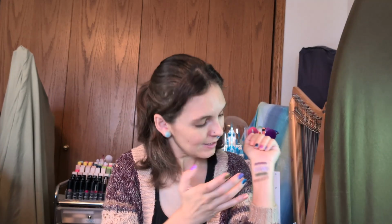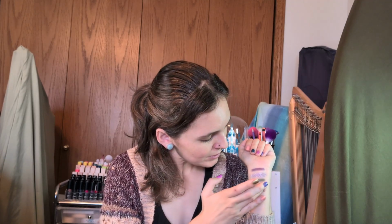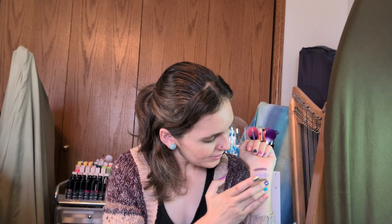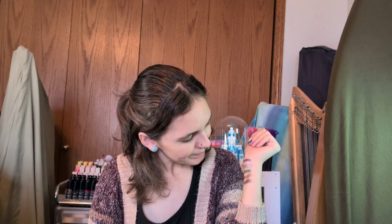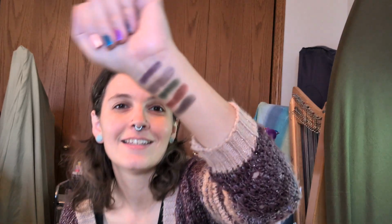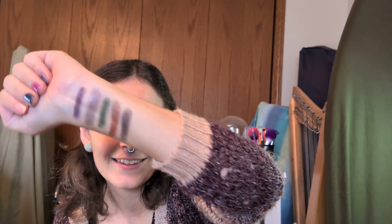So next we're gonna go with Intoxicating. This one looks kind of purpley. Ooh. It's almost like a black base, but it has purple and silver shimmer in it. That's pretty. Gorgeous.